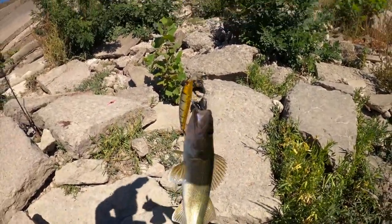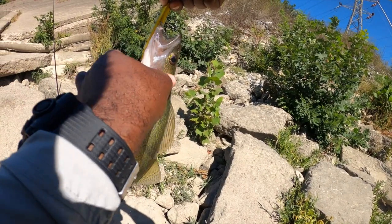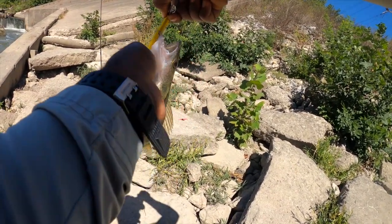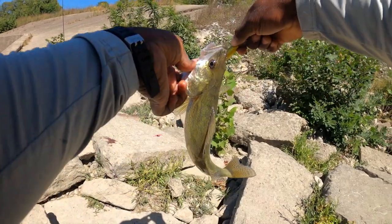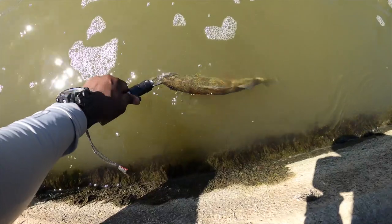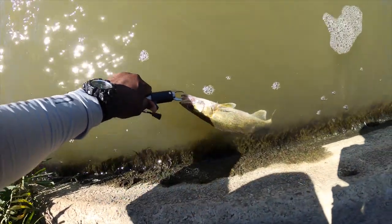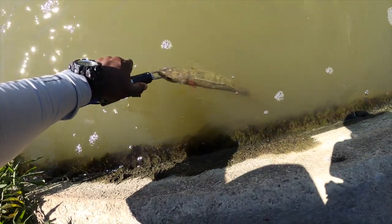Man, one of my favorite fish to catch, guys. You got a saw guy. Oh my god. You guys see this? Let's go. This fish is bleeding a little bit, but not bad though. Just a little bit bleeding.